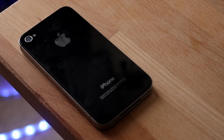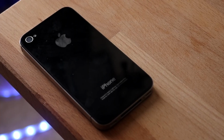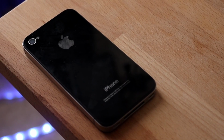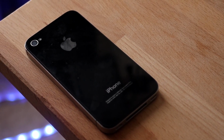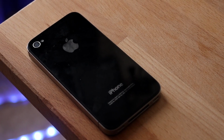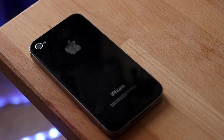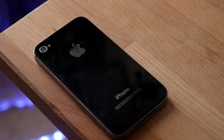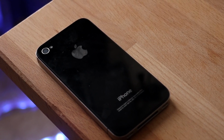When I hold my iPhone 4 and I hold my iPhone 13, I feel like there are so many similarities versus when I hold my iPhone 7 and I hold an iPhone 12. There's not that many similarities. When I hold an iPhone 7 and 13, same exact thing. So even though these phones are years and years apart, I feel like they're so similar in so many different ways. So that's pretty much how I feel about the iPhone 4 today.